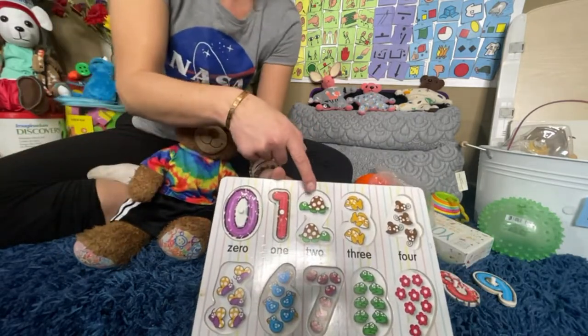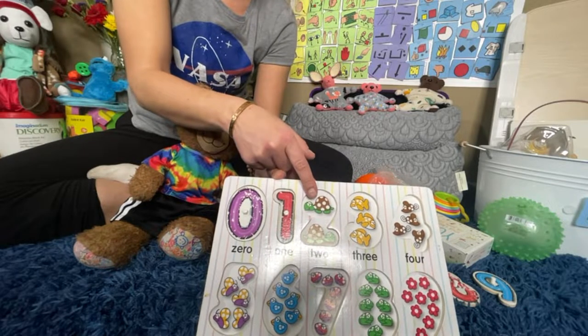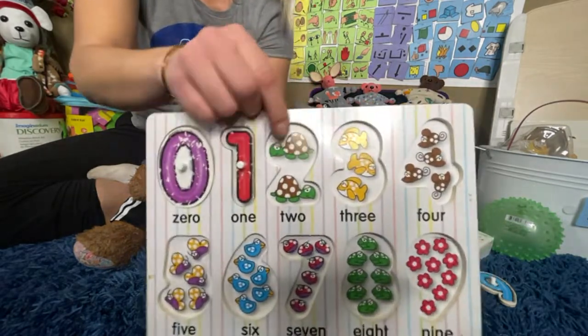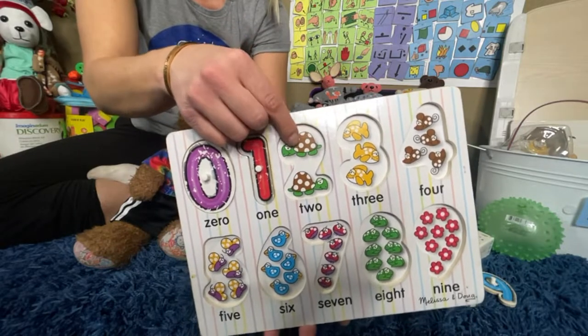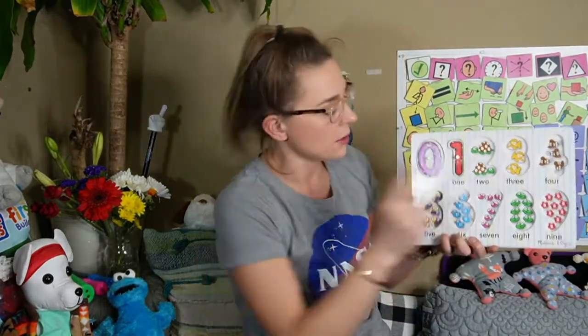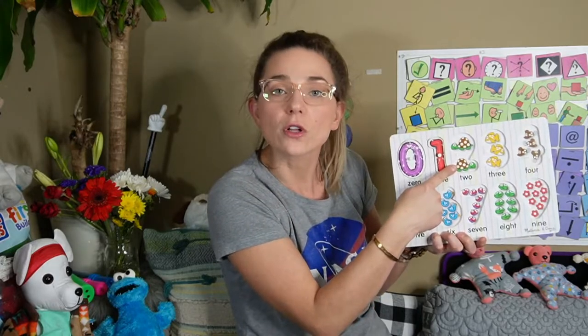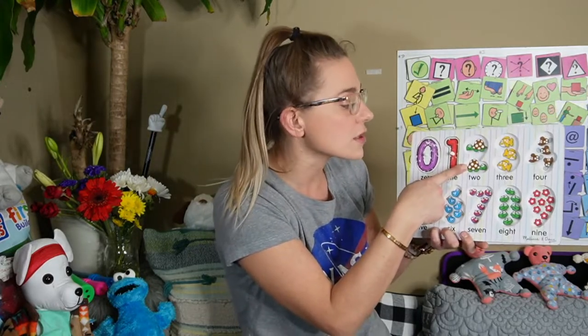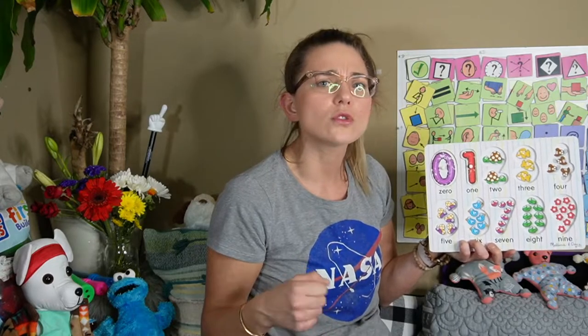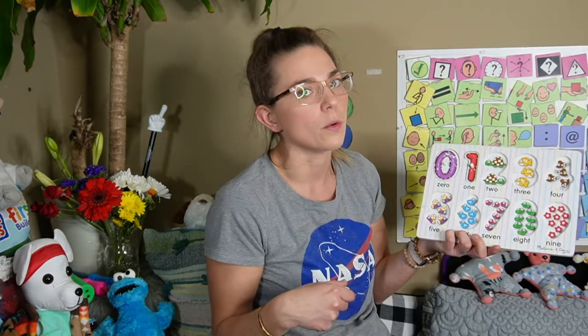Here's, what's that? That's a turtle. Turtle. Turtle and turtle. There are two turtles. Look, one turtle, two turtles. There are two turtles. And do turtles go fast or slow?